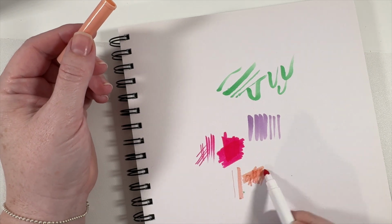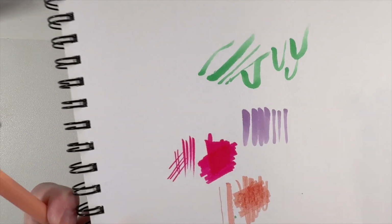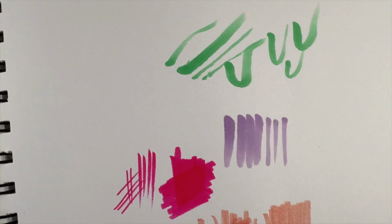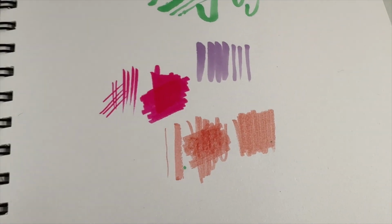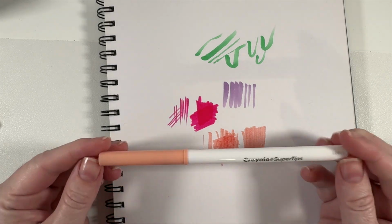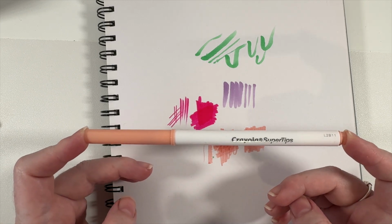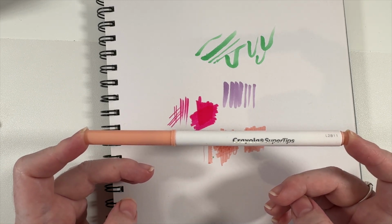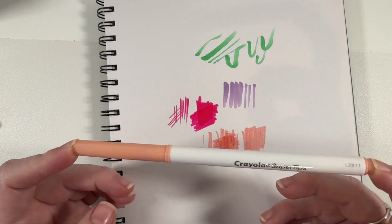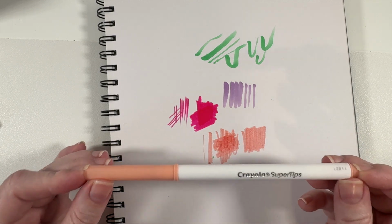But as you can see here, if I colour over, hopefully you can see that you're starting to get more of a streaky finish. See there? So they're great for basing pictures. So you can do a base layer of color with your water-based markers and then color over the top with pencils, which kind of cuts down some of your coloring time. But yeah, they're available in so many different colors, so many different packs, and being Crayola, they are really affordable.